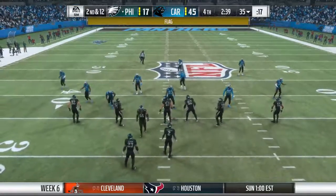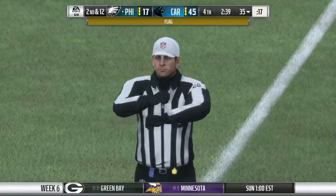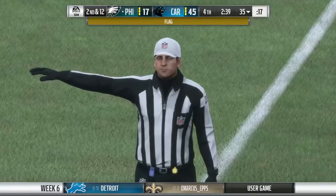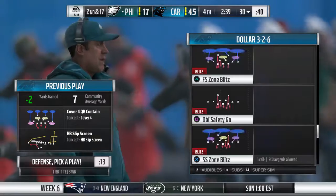Offensive line wasn't set. There's the flag, and 5 yards back they go. Quarterback has to look around and make sure that his team is ready to go. Sometimes the quarterbacks go faster than is necessary. And that'll set them back 5.